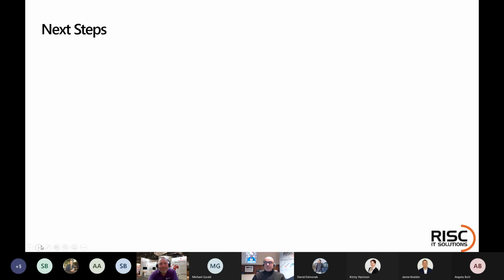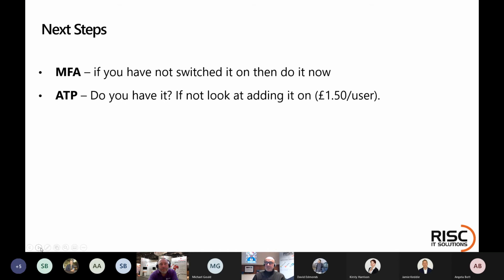Sorry, KPMG. So what are the next practical steps for you within your organisations? It goes without saying, talk to us if you want help with this. But the quick wins, for want of a better word, are MFA. If you haven't already switched it on, find a way of switching it on, get your users to adopt it, fight the resistance.